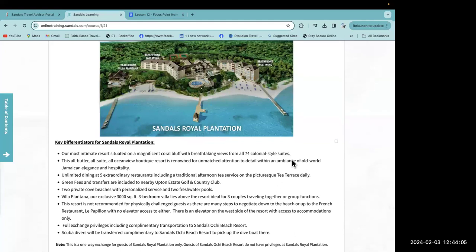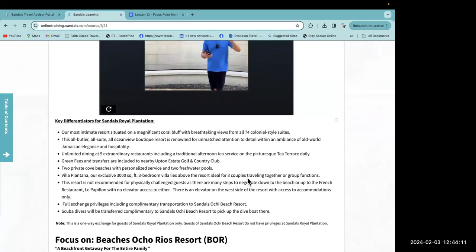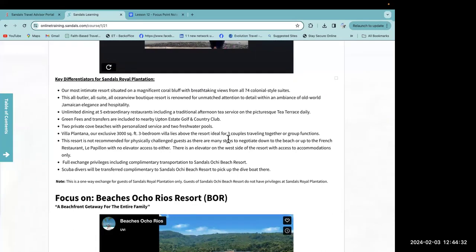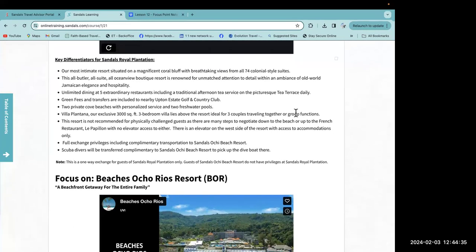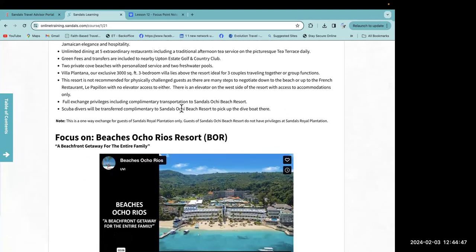Nice. So our most intimate resort, situated on that magnificent coral bluff with breathtaking views from all 74 colonial style suites. This all butler, all suite, all ocean view boutique resort is renowned for unmatched attention to detail with an ambience of old world Jamaican elegance and hospitality. Unlimited dining at 5 extraordinary restaurants, including a traditional afternoon tea service on the picturesque tea terrace daily. Green fees and transfers are included to nearby Upton Estate Golf Country Club. 2 private cove beaches with personalized service and 2 freshwater pools.